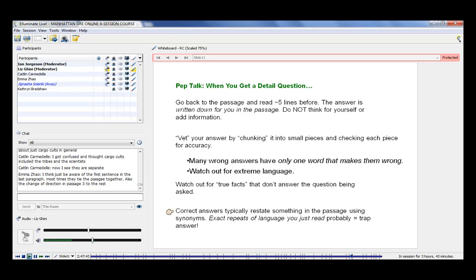Another thing that comes up in these detail questions a lot is that if you see exact repeats of the language, be careful. It's not necessarily incorrect, but it's often a trap. They'll exactly repeat a part of the language, but say something different. Use it differently. The simplest one is just a reversal trap, where if the passage says X is true, then you get an exact match to X, and it's X is not true. So be careful of these traps. We're going to do a detail question. Generally, detail questions take people a little longer because you're going to have to go back into the passage and reread a section, and that's fine.